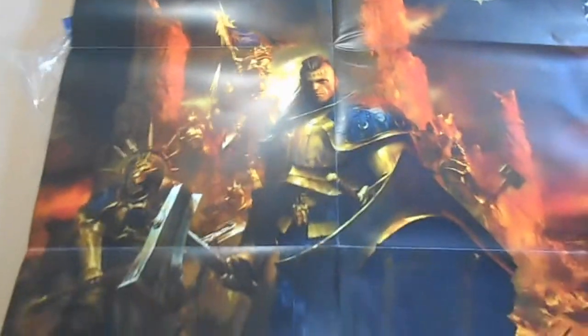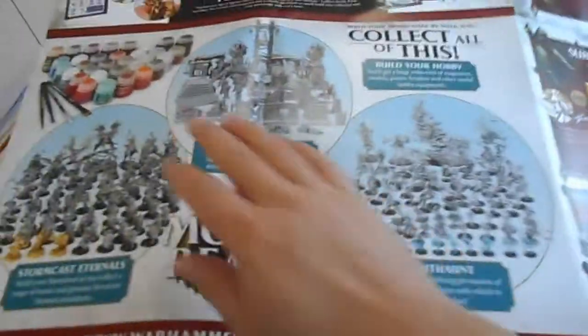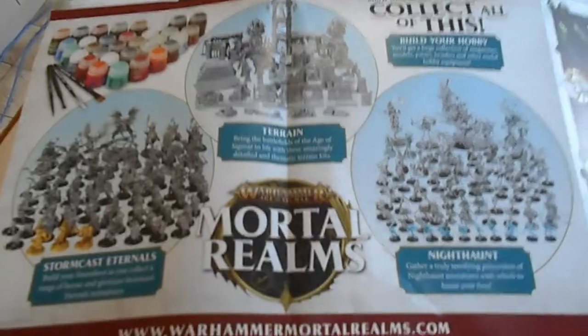That's a Sigmarine. Now, I'm calling these Sigmarines. I know they're Stormcast Eternals, but they're essentially Space Marines. Gotta love GW finding ways to include Space Marines in everything. So now, let's take a look. I don't really care about the other stuff, but let's take a look at what comes in the set.